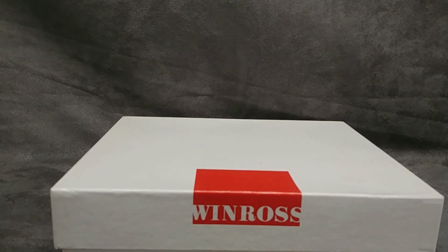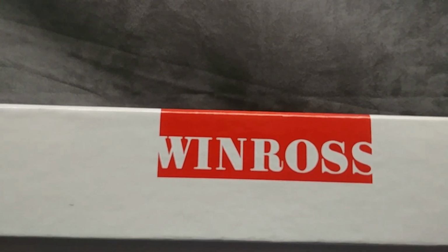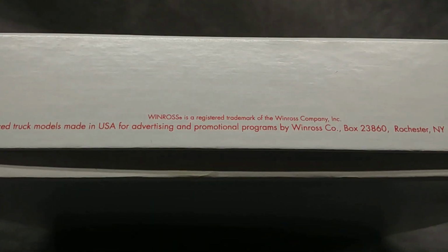What do you say we have a look at something I just picked up at the resale shop? Anybody who collects diecast may recognize this name, Winross. Winross is an advertising company that actually will put your logo on. Let me see if I can get this in here. There.